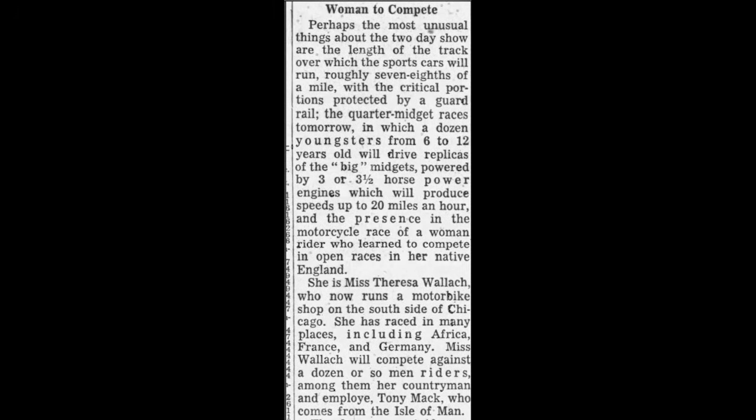Perhaps the most unusual things about the two-day show are the length of the track over which the sports cars will run, roughly 7/8 of a mile, with critical portions protected by guardrail, the quarter midget races tomorrow, in which a dozen youngsters from 6 to 12 years old will drive replicas of the big midgets powered by 3 or 3.5 horsepower engines, which will produce speeds up to 20 miles per hour, and the presence in the motorcycle race of a woman rider who learned to compete in open races in her native England. She is Miss Teresa Wallach, who now runs a motorbike shop on the south side of Chicago.